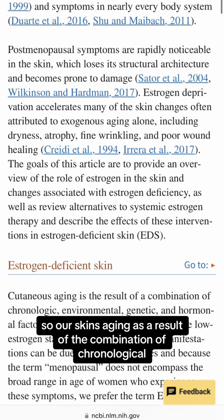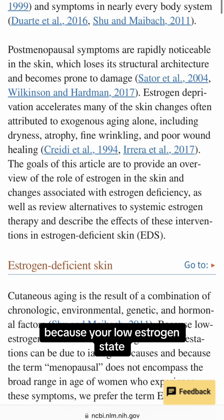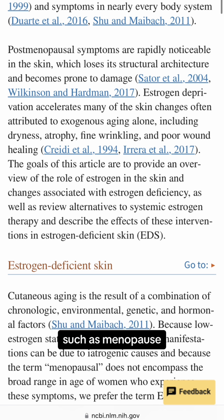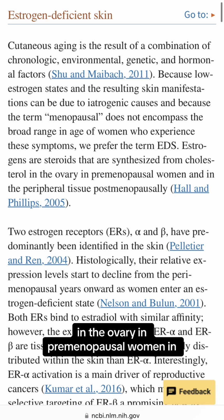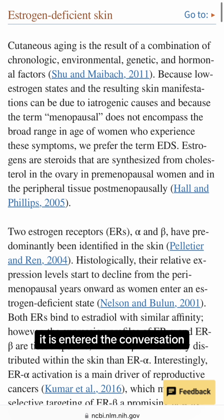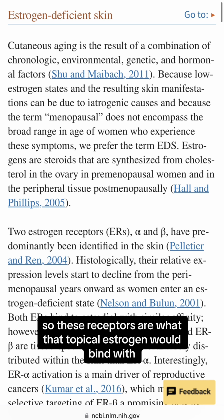So, our skin's aging is a result of the combination of chronological, environmental, genetic, and hormonal factors. Because your low estrogen state and the resulting skin manifestations can happen because of lots of different causes, such as menopause. Please remember that estrogens are steroids that are made from cholesterol in the ovary in premenopausal women and in peripheral tissues postmenopausally. Welcome, belly fat. It has entered the conversation. Two estrogen receptors, alpha and beta, have predominantly been identified in the skin. So these receptors are what that topical estrogen would bind.